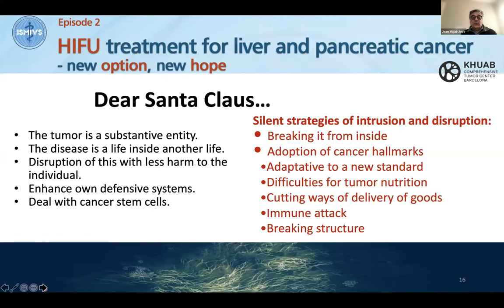So if we had to write a letter to Santa Claus and ask what we want them to bring us for our future, we have to consider that the tumor is a substantive entity. The disease is a life inside another life. The disruption of this with less harm to the individual is probably our main objective.